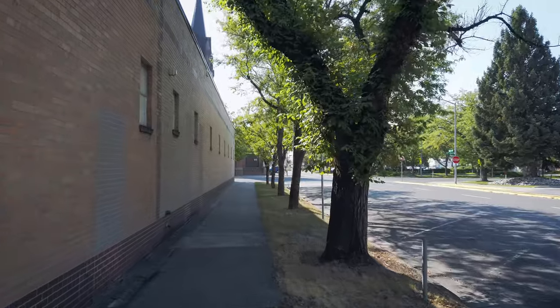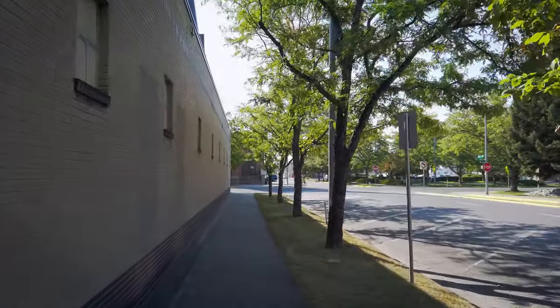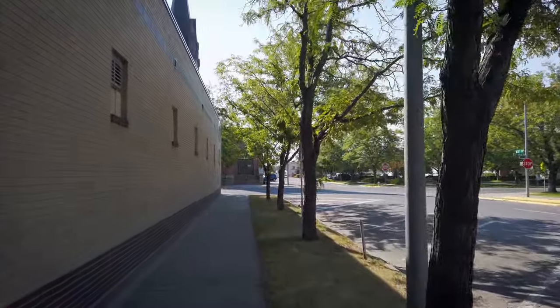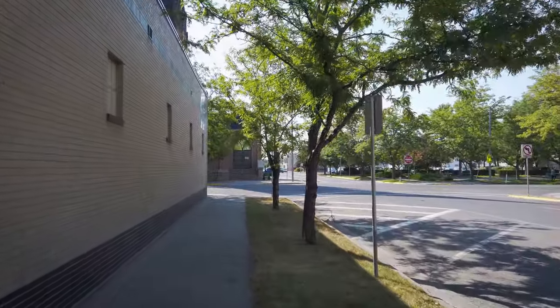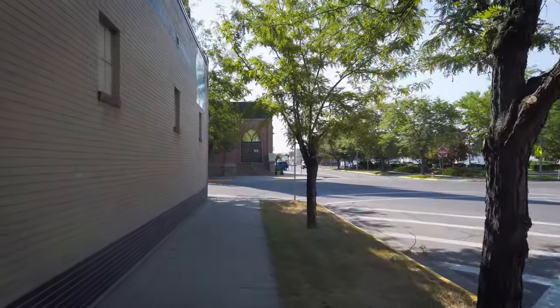All right, we're on North 31st here, and we're gonna come up on 3rd. I think we'll go down one more block past this church that's coming up before heading down. That should take us pretty close to downtown, the central business district, if you will.